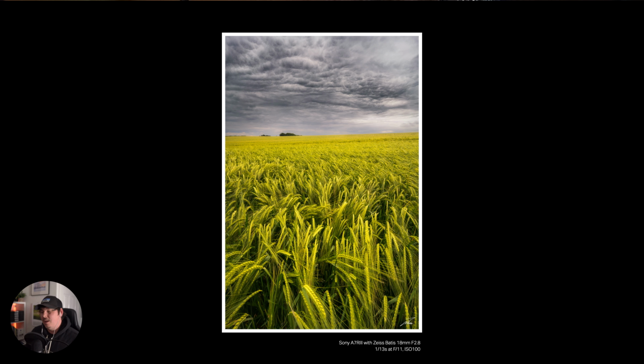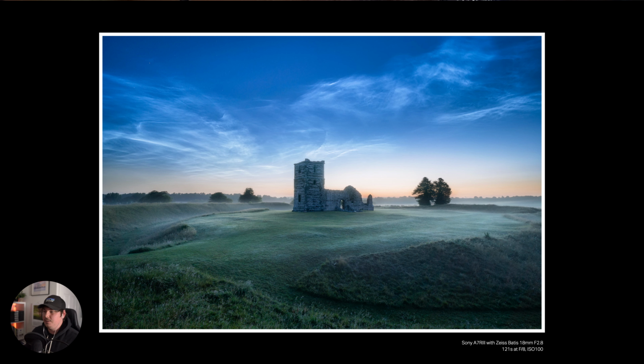But it was incredible because it brought out all these yellows, and then we had mammatus clouds and the same clump of trees there, and it just went crazy. And that's why I love shooting locations. It's time and time again. And this is another prime example. Knowlton Church, very local to me.